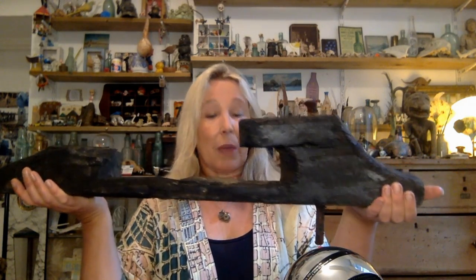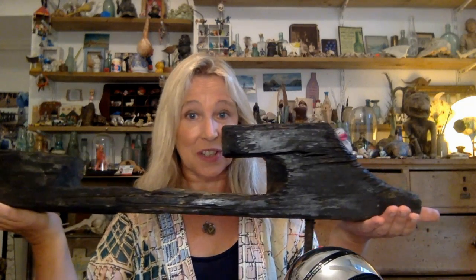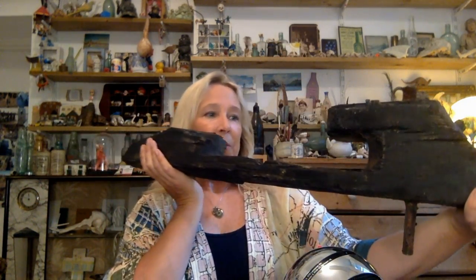And I must admit, I haven't done a great deal of research. I probably could have made a little bit more of an effort, but I do know that some of you out there are pretty good on maritime artifacts. And I'm thinking that this must certainly come from a ship. Does anybody know what part? Please enlighten us all as to where this piece of wood came from.